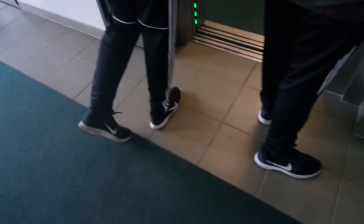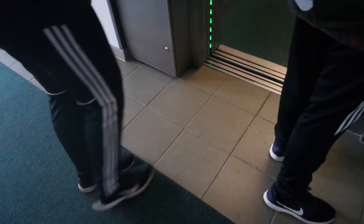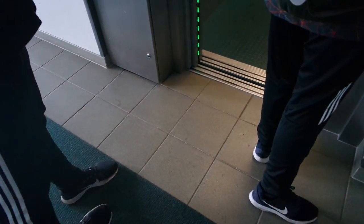This is upward. This is still generic, but I actually like these lights. Oh, yeah. They're quite okay. It's a bit like a disco, and some old people can see them. That's it.